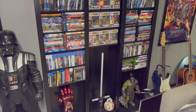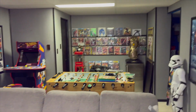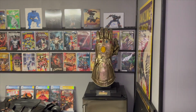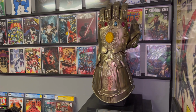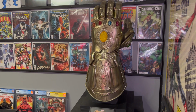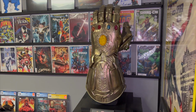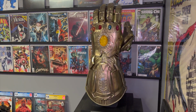Now there's a couple of other Hot Toys items that aren't 1/6 scale figures, and they're just over here. So yes, I have the 1:1 scale Infinity Gauntlet. This thing is the prized possession in the collection. It is absolutely massive. It lights up. It definitely represents the whole Infinity Saga in my opinion, and it represents the best villain in the MCU thus far. Just look at this thing, the craftsmanship that went into this, the paint job, everything is great.